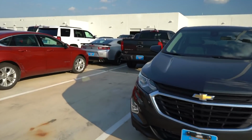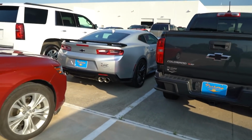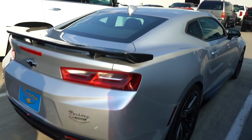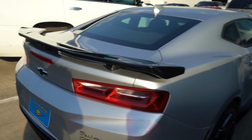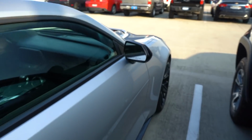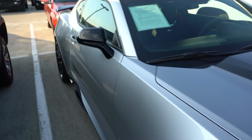And then another car that we just got traded in for a Silverado is this 2018 ZL1 Camaro that the previous owner actually took the spoiler off and got it professionally painted gloss black, which is what I plan to do with mine. I think that looks really, really good. Also, he went and painted the mirrors gloss black as well, which I didn't really think about, but it looks pretty sweet. But this guy's a 2018 ZL1.